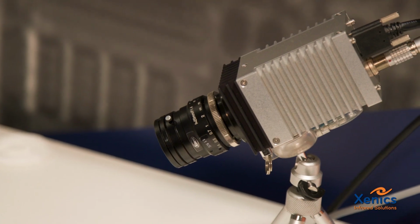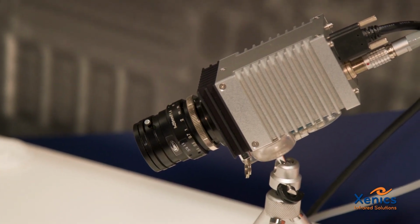We have also a VGA camera in shortwave, 640 by 512. So it's 20 micron pitch and very, very sensitive. And you have to understand that in shortwave, the small pitch is not always beautiful. You are coming from visible, and you know that in visible, people are looking for smaller and smaller pitch. In shortwave, you need light, you need flux. So the bigger the pixel, the more flux you have.